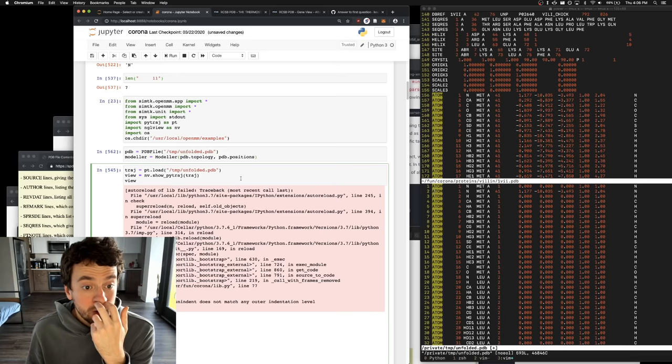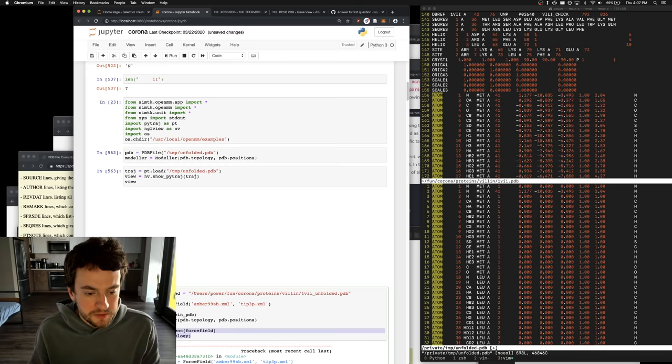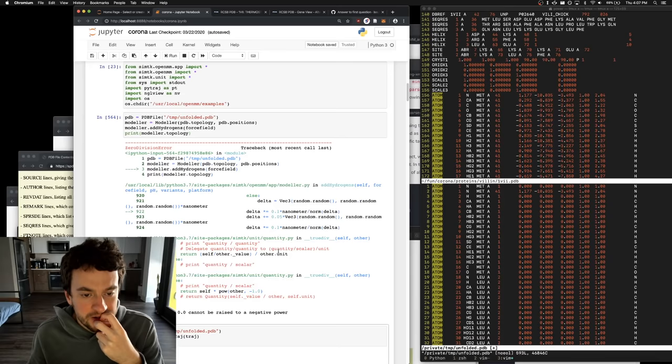Let's see, does that even work? Oh yeah, look. But aside from the fact that there's nothing there, it works great. But now I think my modeler is going to complain when I try to add hydrogens. 0, 0 can't be raised to a negative power, eh? Is it not like 0? Let's just do random.